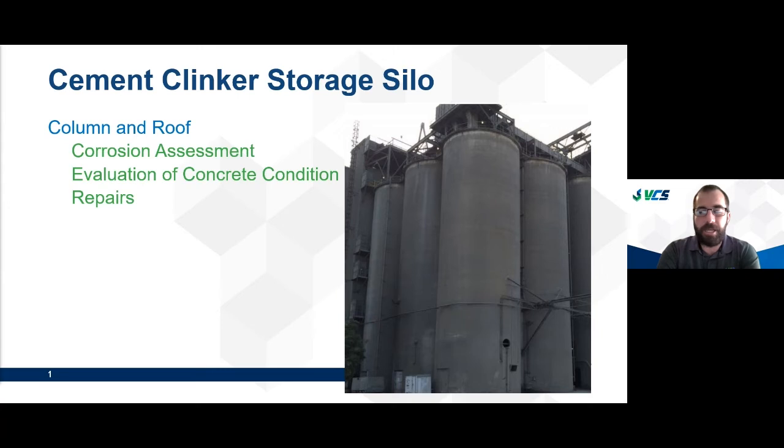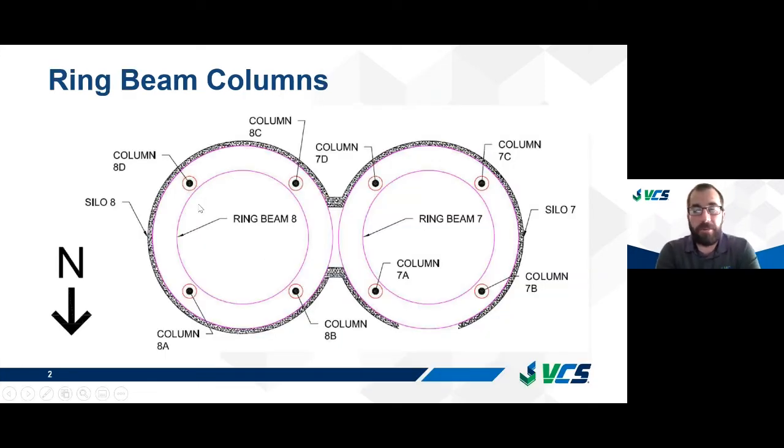As you can see here, they're built in silo clusters. In this cluster, there happen to be 9 silos together. We were asked to come take a look at these silos because of issues with cracking and deterioration of various elements. These silos are constructed using slip form construction, a rather rapid technique to build silo structures where they move the forms rapidly vertically, and as they're moving vertically, they're casting the structure on top of itself. With that, we'll be talking about an assessment and rehabilitation.